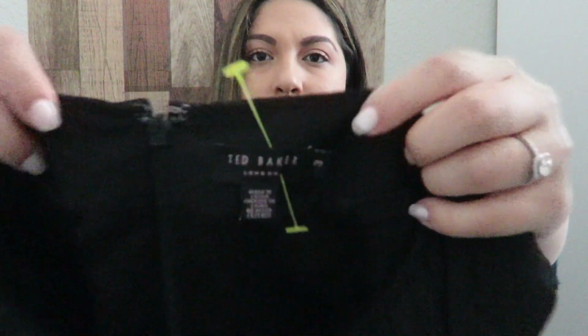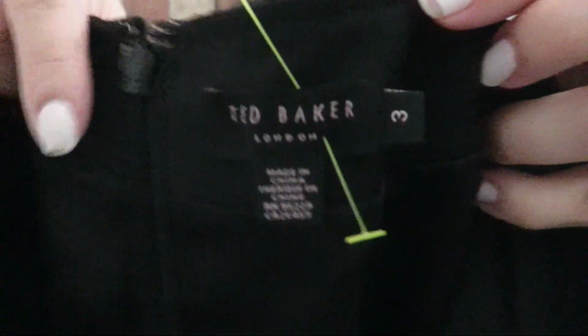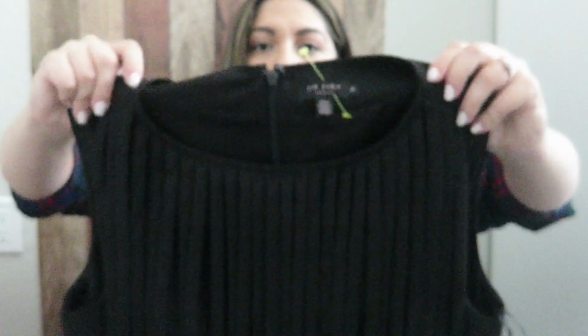Okay, this is a dress. And this is a Ted Baker London dress, which Ted Baker is definitely one of those hit or miss brands. But this dress is so cute. Really, really pretty. It has some nice detail, like some paneling there, and then it's kind of like a peplum. I just thought this dress was adorable and it was $5 and I think I could sell it for at least $40, maybe a little bit more. I don't know, I haven't really checked comps on Ted Baker.